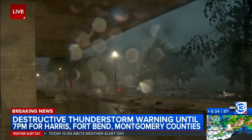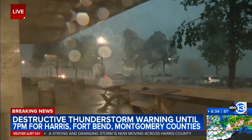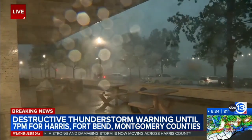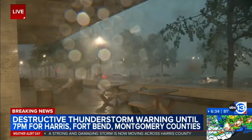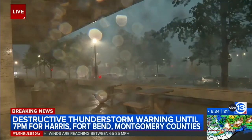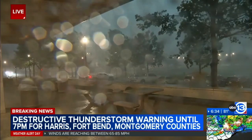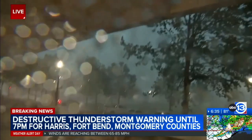And another thing, David, the downtown buildings act like a funnel. The winds accelerate even more around those buildings because the air runs into them and has to go around, and you get even stronger winds. So I imagine we may be seeing some fairly significant damage to some of the downtown buildings and skyscrapers with this kind of windstorm coming through at this hour.